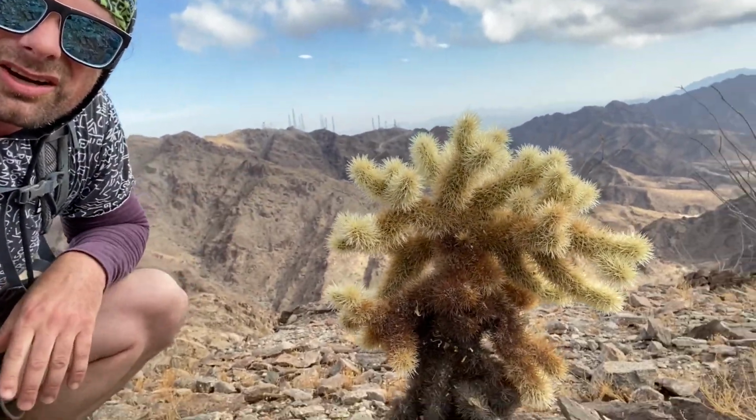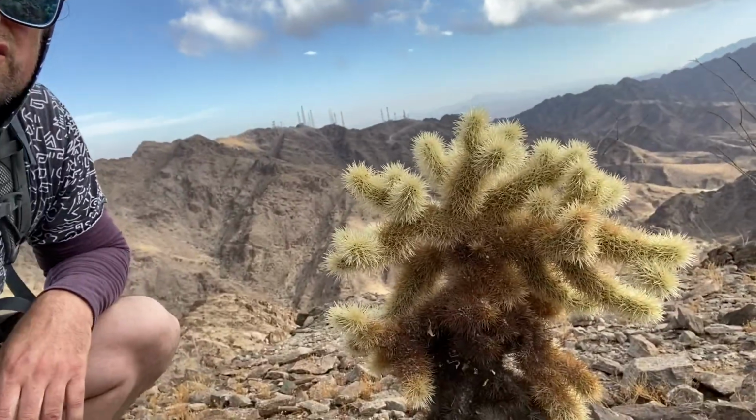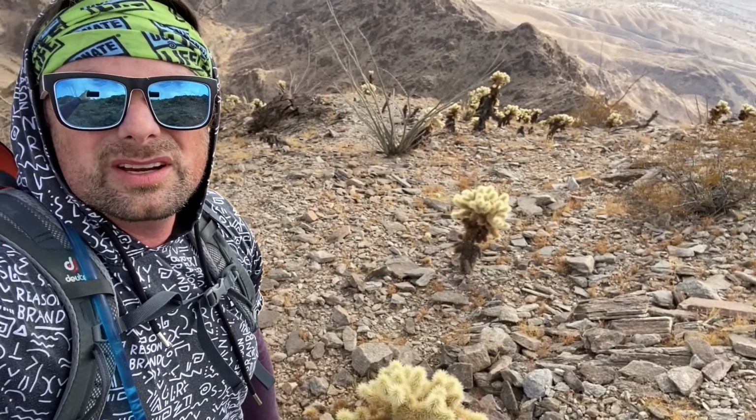All right, let's have a little chat about this cactus right here. This thing right here is the devil. Do not get close to these cactus. They are everywhere up here. They seem to jump out and grab you. And once these things stick into you, you're screwed. They're very difficult to get out, very painful. Stay away from these cactus.